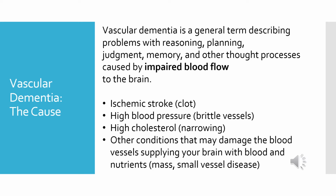Now, vascular dementia is a general term that describes problems with reasoning, planning, judgment, memory, and other thought processes. And it's caused by impaired blood flow to the brain. Now, I touched on it a little bit in the first video that I did on the different types of dementia. But as far as the cause of vascular dementia, this impaired blood flow can be caused by a number of things. It can be caused by an ischemic stroke, which is a stroke that's caused by a clot that occludes the vessel. It can be caused by high blood pressure.